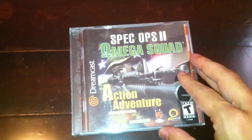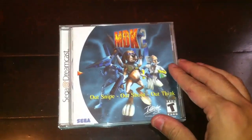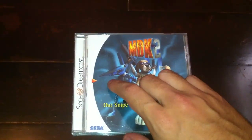Next is Spec Ops 2: Omega Squad. Next is MDK2. Yeah, as you see right here, it says Sega Dreamcast. The other one didn't say anything at all. This is a really good game if you can find it.